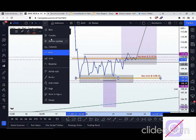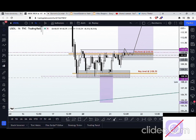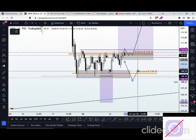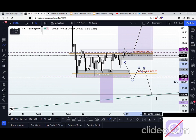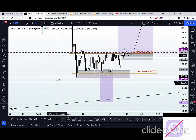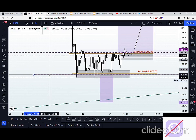So if we go back to our candle chart, this is what we have here. We want to see a breakdown of this key level. We want to see a retest of structure, whatever ways it happens, and then we look for patterns on lower time frame to join the decline to the downside.